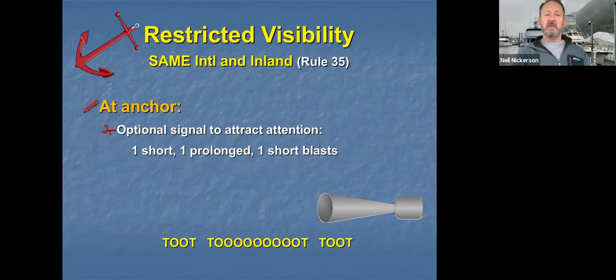Vessels at anchor in restricted visibility also can sound an optional whistle signal to attract attention. So they're required to do the rapid ringing of the bell, but if they're out there ringing their bell every minute, but they hear an approaching vessel that seems to be getting closer, maybe heading right at them, and they're not sure that the other vessel can hear their bell, you can get on your whistle and sound one short, one prolonged, one short blast as an additional signal to attract attention if you don't think they're hearing your bell.